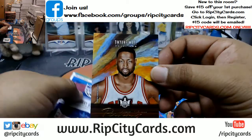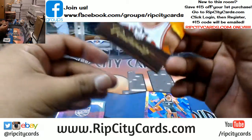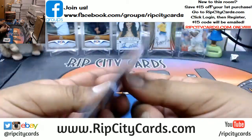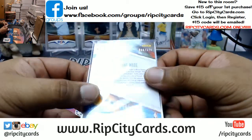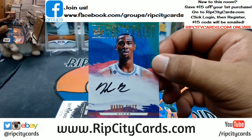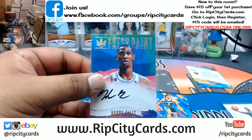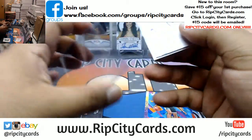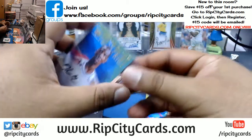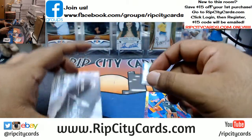Here's a portrait from a boy, Dwayne Wade. And now, even though he's in a Bulls jersey there, it goes to the Cavs. Numbered to 175, the autograph for Harry Giles of the Kings. Watch out for this kid. He's going to be a beast. Hasn't played a game at all. He's been injured, or initially an injury, I should say. But the Kings got a lot of good young talent. Watch out for the Kings. They're going to be nice.